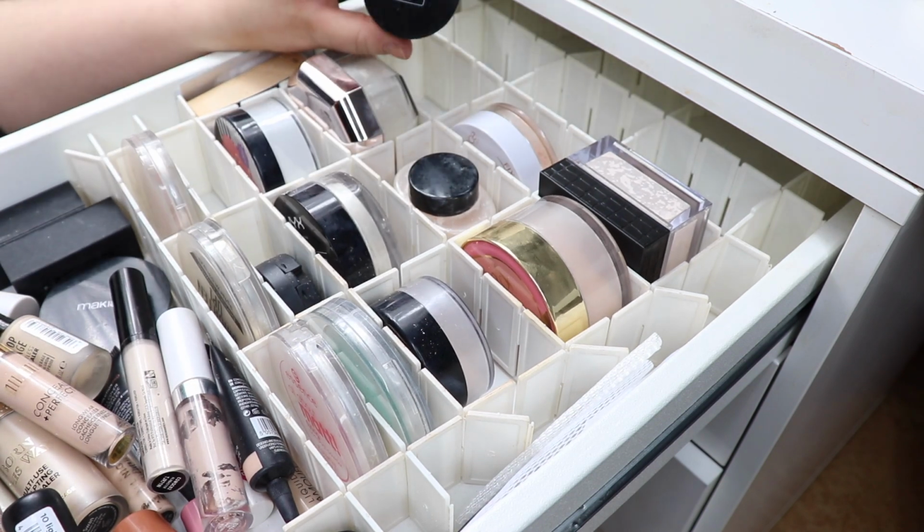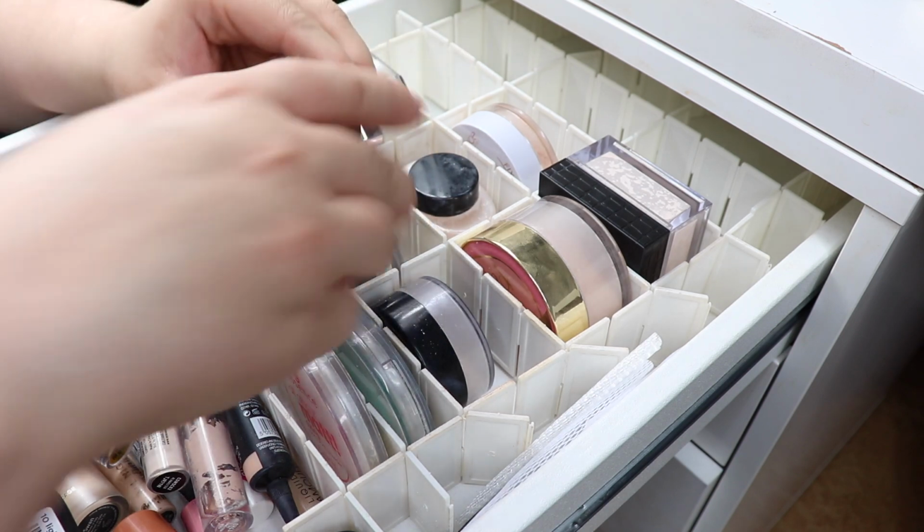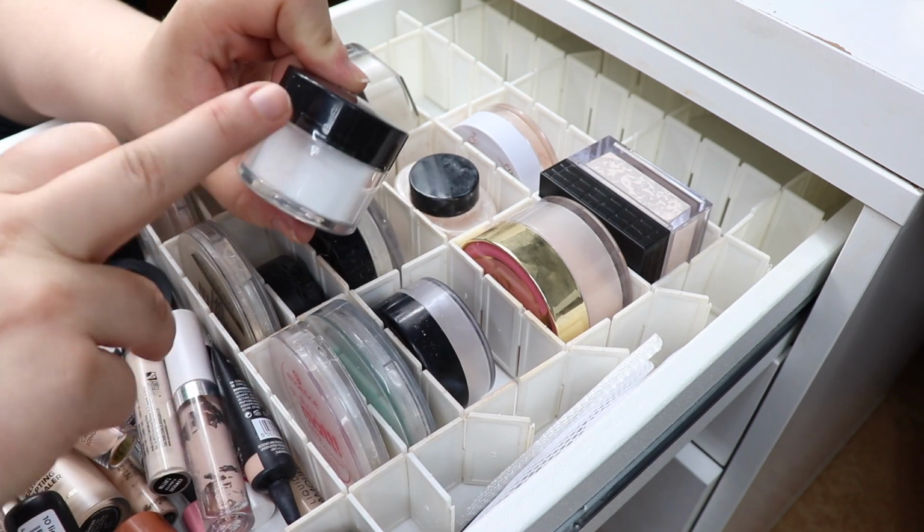And then I have here a maquillage powder. They've actually gone out of business. And I think that this, yeah, this is unused.